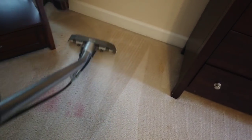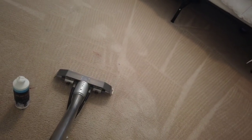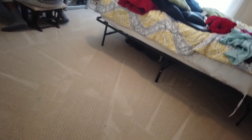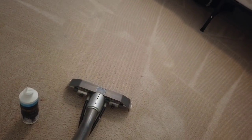Got a lot of solvent stains right here. See how those not moving? It's a stain. You break the spray up way? You don't have the refill bottle. This is all we got. See it, guys?